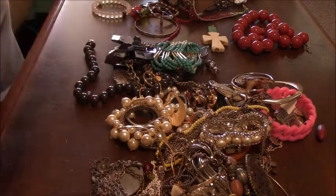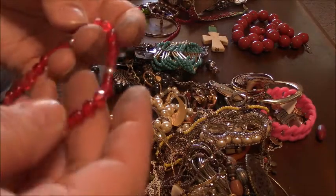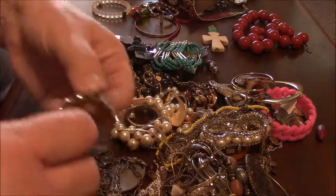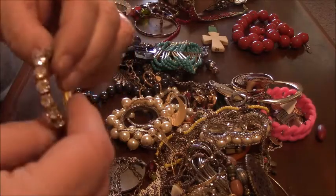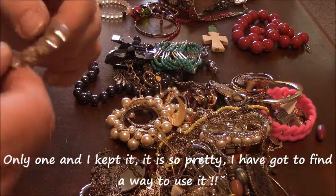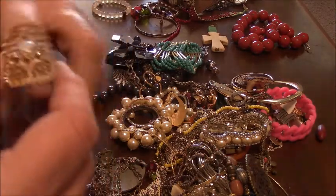Oh, these feel like plastic. They're very nice quality plastic, but they're plastic. Now that's a pretty earring. If both of those are there, that might be something sellable. It's a closed chain type earring. I like that. Very pretty ring.